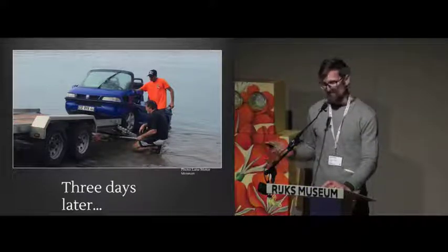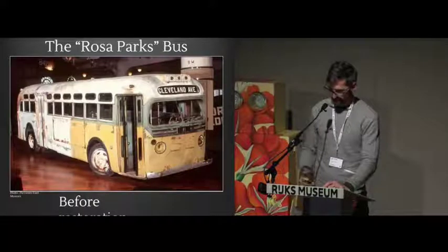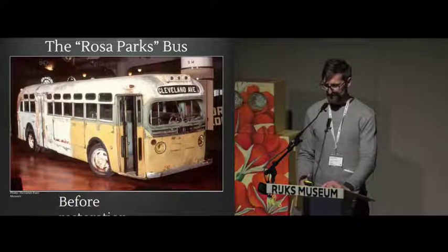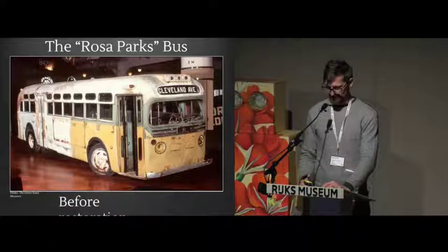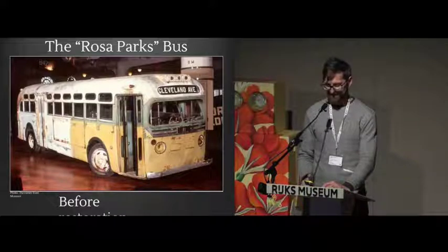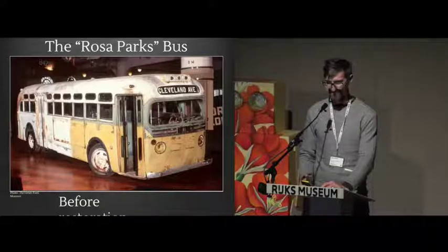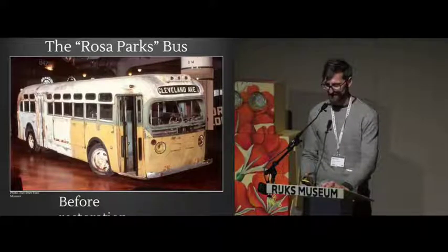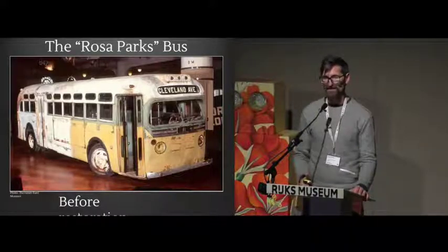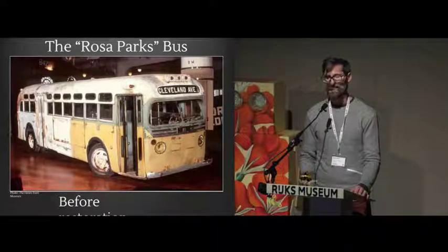Another museum with automobiles in its collection had a different problem to solve. In 2001, the Henry Ford Museum in Detroit, Michigan, acquired this 1948 General Motors bus. Inside this bus in 1953, Rosa Parks took her stand against segregation and racism in an important event in the fight for civil rights in the United States. However, this bus had been forgotten. It was parked in a field, it was neglected, and it succumbed basically to the elements and to vandalism.